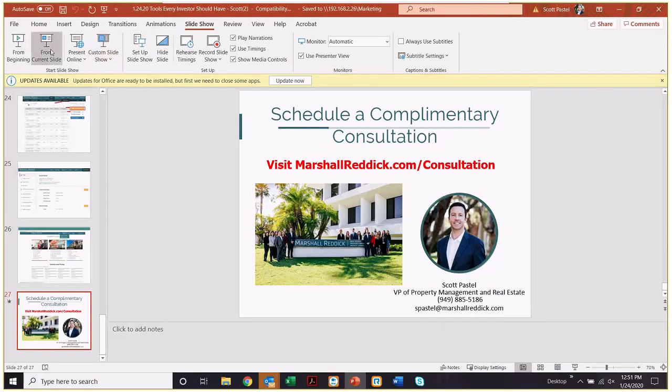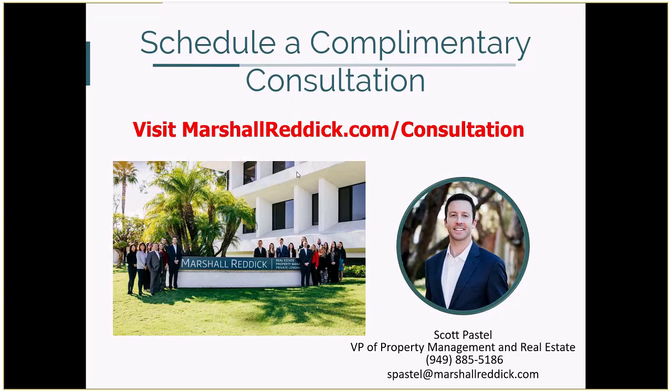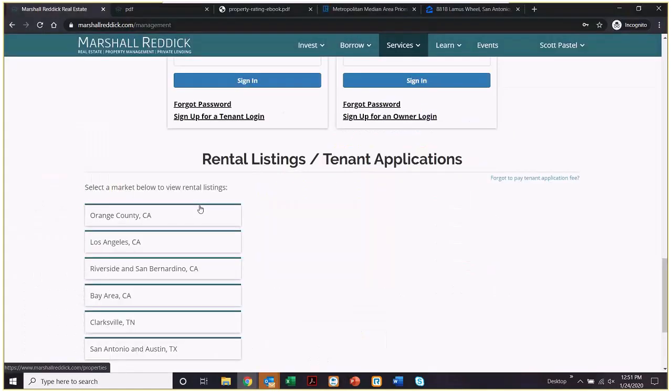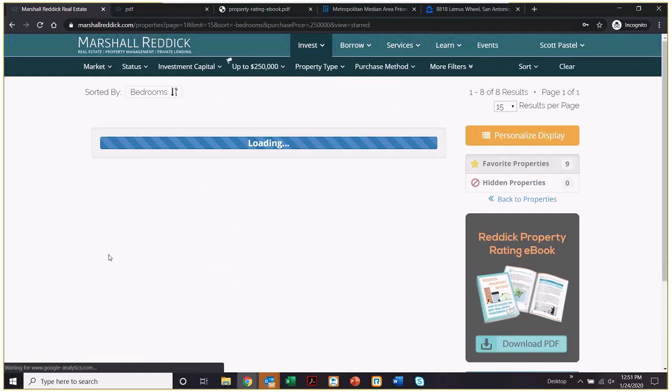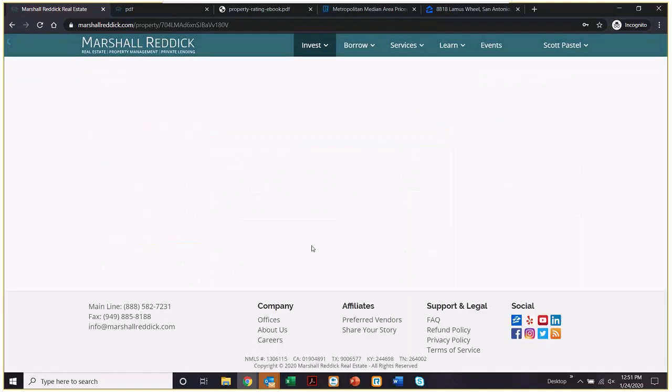So say I was on the website and I found a property. What's the next step? So if you see a property that you like on our website, you can click on more information. So you're interested in a particular property, you want more information about it. I'll just use this one as an example. If you click on the property, it'll open up in a detailed view.